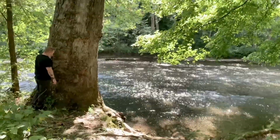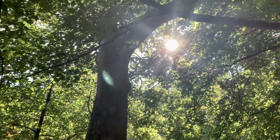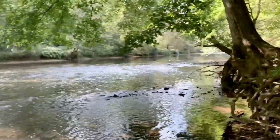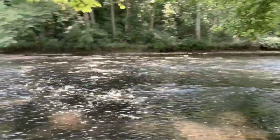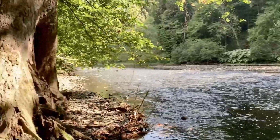And then look at this. The biggest elm tree I've ever seen in my life. Matt says it is a ginormous elm tree. Yep. This makes me want to get on a floaty and just float down the river. Who out there loves to float down the river?